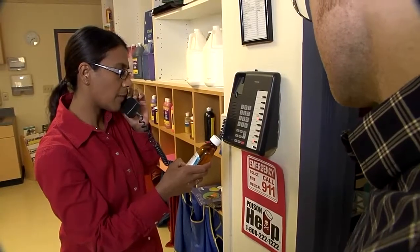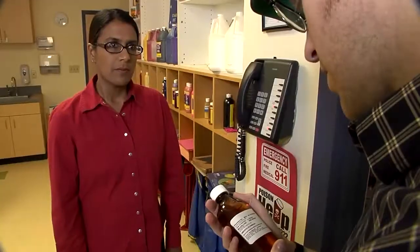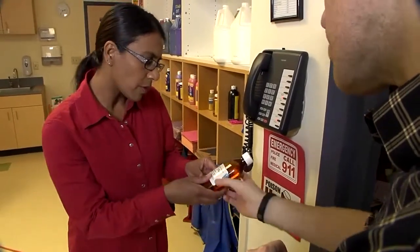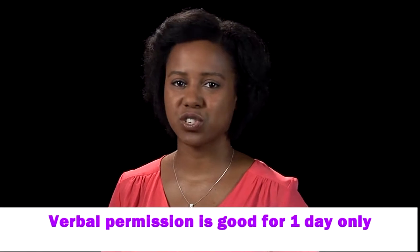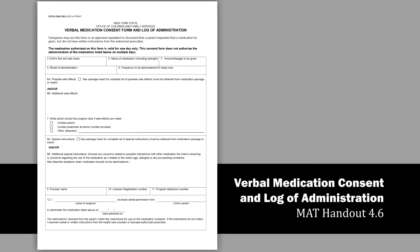If someone other than the parent drops off the medication at your program, you can get verbal permission from the parent to give it. But be sure the parent understands that if the child is younger than 18 months of age and the healthcare provider does not call you or fax the written instructions, you will not be able to give the medication. Remember, verbal permission and instructions are good for 1 day only, so you will need everything in writing to continue to give the medication.